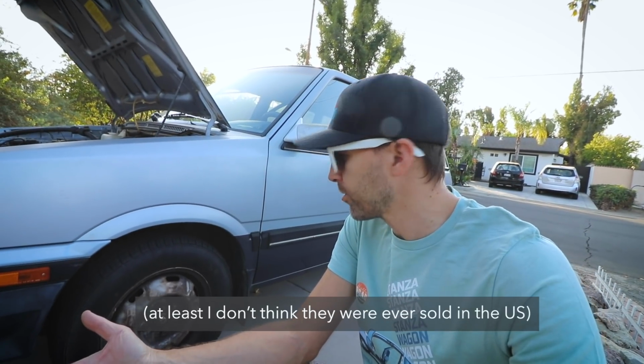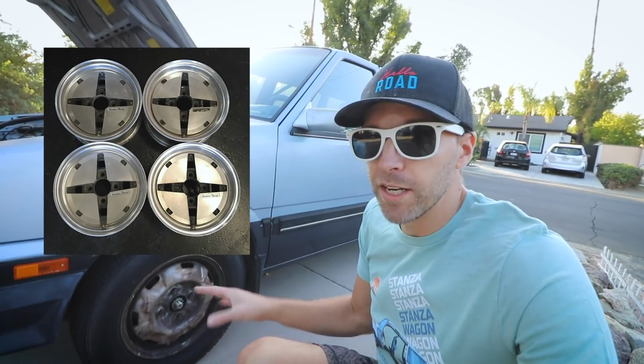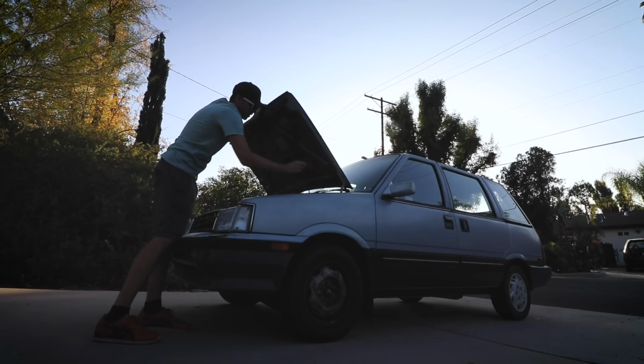Also, there were a couple wheels that were never sold here that were JDM only, like I think they're called the Impul, which look amazing. I haven't been able to find them, but I think that would look really sweet on this car. Again, let me know what you think. I think this car deserves a little bit of customization, nothing crazy, just a little bit to show that I care for it.